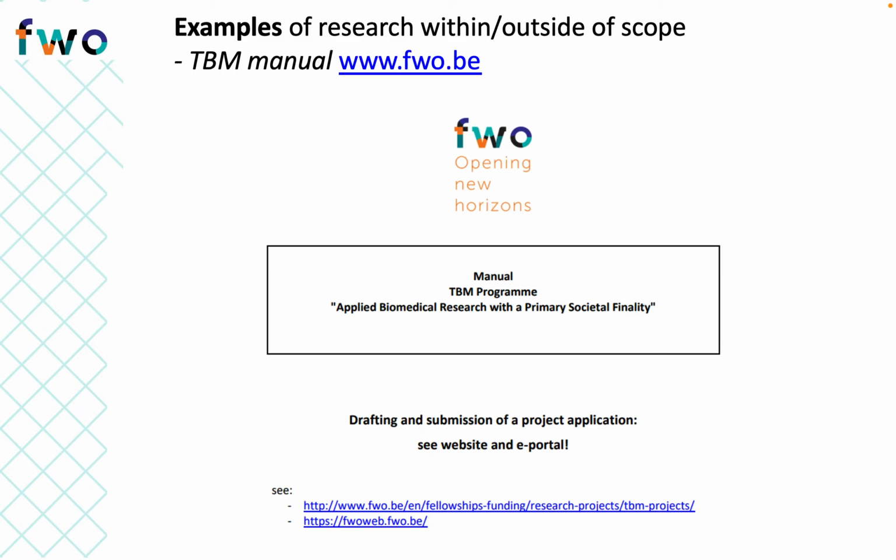In the TBM manual, we link to an overview of projects that were funded in the past to give you an idea of the types of projects that are typically funded within the program. In addition, you can find examples of types of research that fall within or outside of the scope of the program.